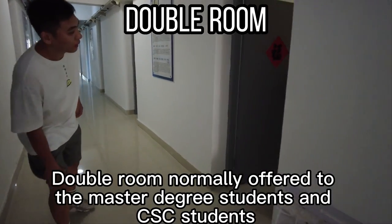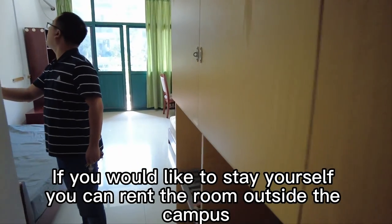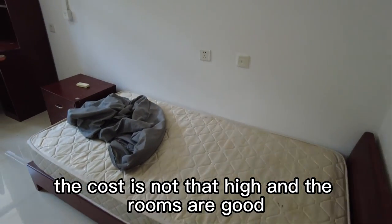Double room is normally offered to the master degree students and the CSC students. If you would like to stay by yourself, you can rent a room outside the campus. The cost is not that high and the rooms are good.